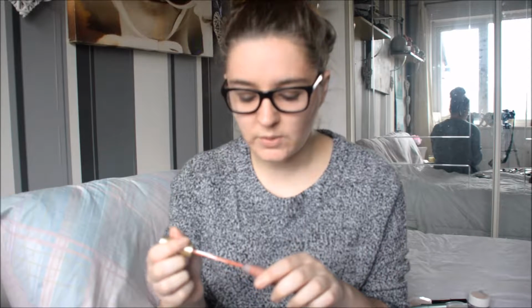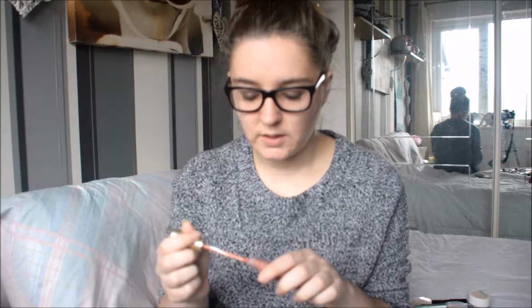But being as though I've done my eyes and everything now, I'm going to put my glasses back on because I can't see to do this. And I do find, because I'm a glasses wearer, I prefer to do a nice lip colour rather than going over the top with my eyes. With my glasses you can't really see my eyes anyway. So yeah, I then just go in with this.